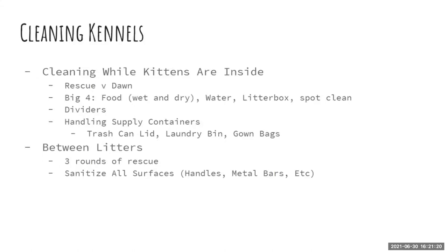So we also want to use dividers as much as possible. You don't want to remove the kittens from the kennel if you can help it. Hopefully they're in a kennel that you can use a divider in. For the ones that you can't use dividers for, I've been using the track toys. If you put them in the little cubby, you can stick a track toy there and kind of hold it so that you can do things in the kennel. Removing them from the kennel is also stressful for them. And like we were saying, it's really important to reduce stress in the kittens.